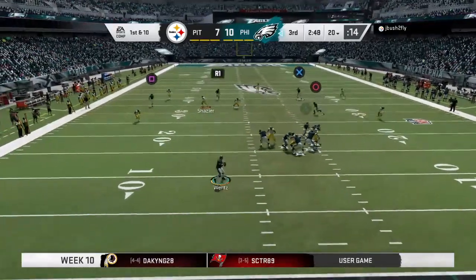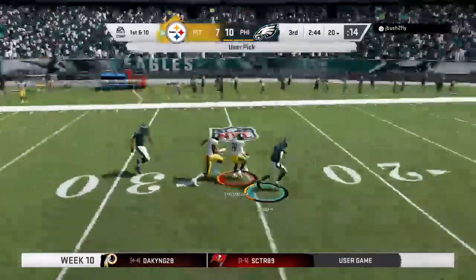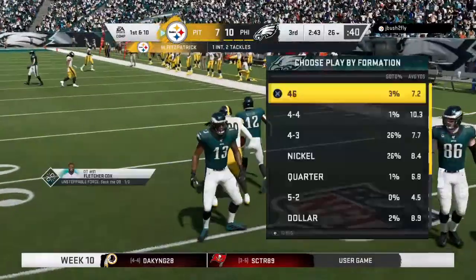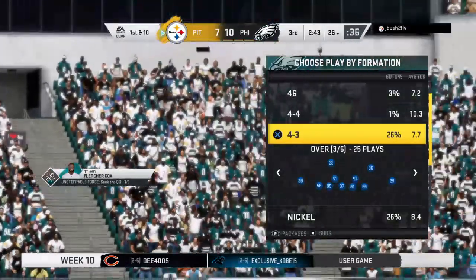Throwing on 1st is Wentz. He's going to rifle one deep left side. Into heavy traffic, and it's intercepted. Picked up by Minkah Fitzpatrick, and they will take over at the 26-yard line.